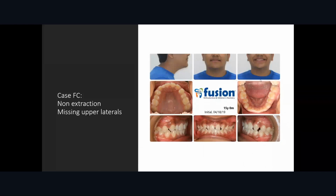The first case I'm going to introduce and discuss with you is a non-extraction case, not a complicated case, but the patient is missing both upper lateral incisors. The upper right lateral is a primary lateral that has almost no roots left. The plan was to get the canines into class one, open up the space, coordinate the midlines, and prepare him for future implants or a bridge in the meantime.